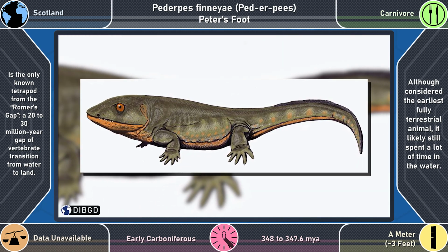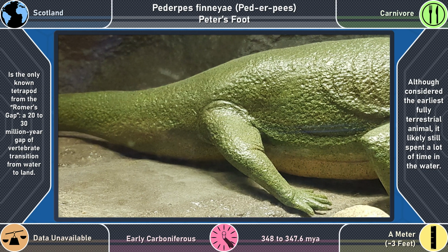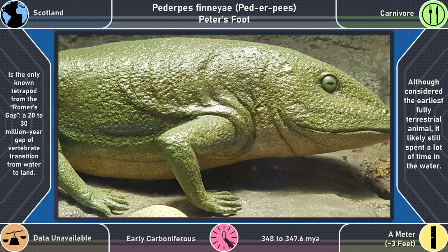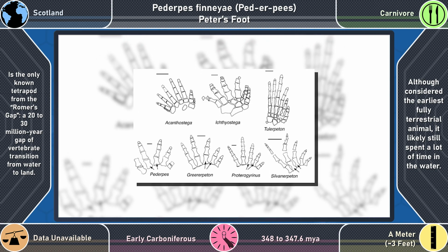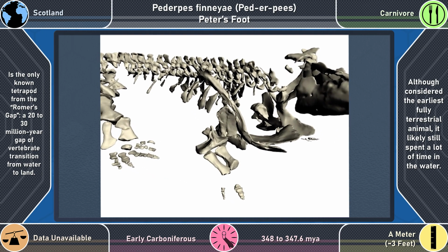Pederpes provides this rare information at a time when tetrapods were rare. Looking at its feet, Pederpes were outward and faced forward. Compared to earlier tetrapods, who had their feet facing sideways, Pederpes was well adapted to the land. Pederpes also has less toes, that being 5, although there could have been a 6th one. We only know about their toes from their forefeet, as we don't have access to their hind limbs.